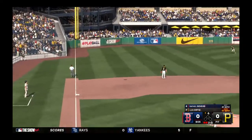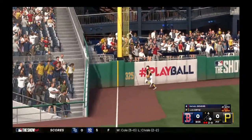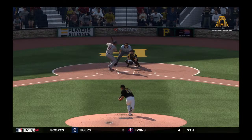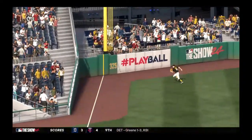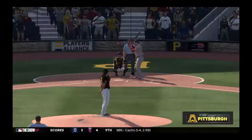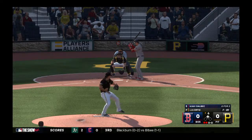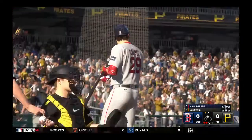Now this is in the air down the line. And it jumps the wall in foul territory for an automatic double. Well, there's something really nice about getting yourself an automatic double like that. You get to stroll into second base without having to worry about a throw or getting your uniform dirty. And now you're just looking for the next hitter to kind of do the same thing. Maybe put one in the gap so you can jog home as well. Now a chance for Bobby Dahlbeck. And that one fouled off.